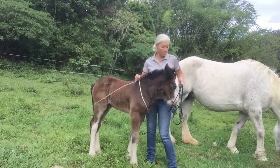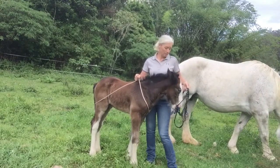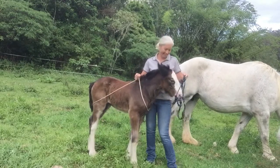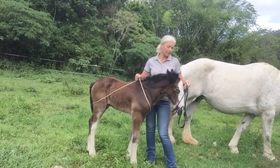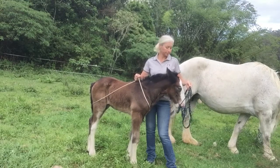So there, if I just pop that over his nose, oh, he's taken it into his mouth, he's sucking on it. That's good. My 2-day-old foal is bitted. So he's actually chewing on that. That's good. I want that. I want him to be curious enough to check things out.